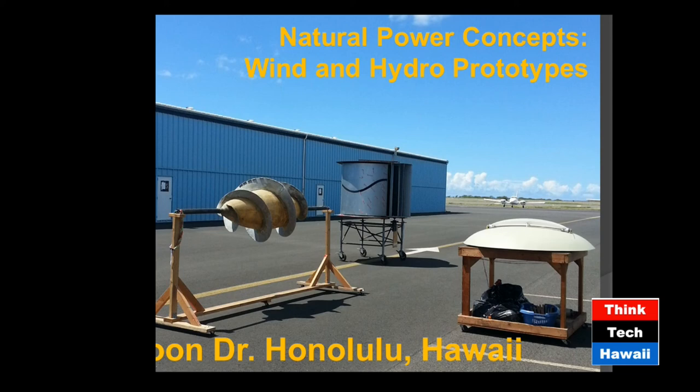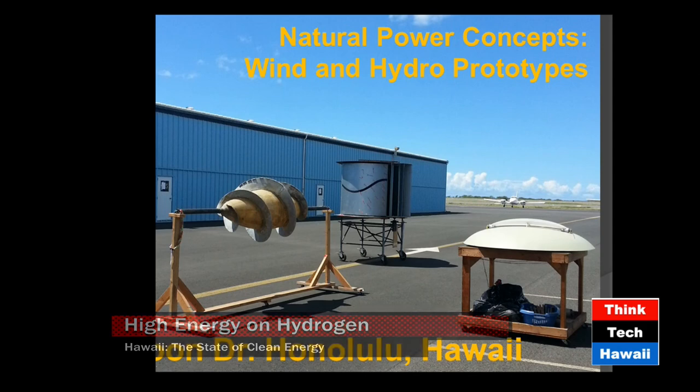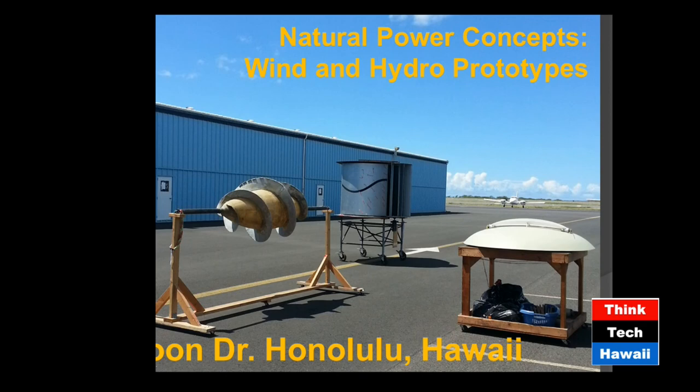And then the small one on the right looks like the top of a sprung structure or a building that has a curved roof like the Blaisdell Center. It's a wind turbine that fits across the ridge of the roof and generates electricity.